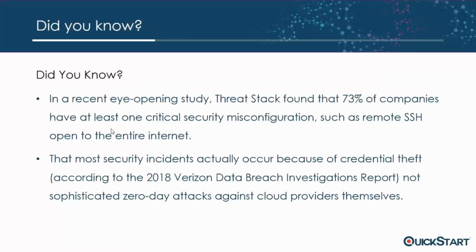Before we start out, did you know that in a recent study ThreatStack found that 73% of companies had at least one critical security misconfig, such as remote SSH open to the entire internet? And I'll talk about ways we could mitigate those issues. Also, when it comes to security incidents, we want to be aware that it's all about managing your incidents. It's one thing, for example, to have an incident, but it's another thing to actually handle it appropriately.